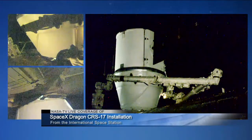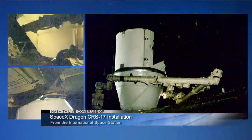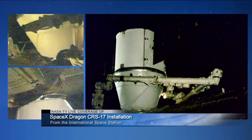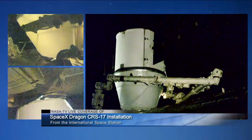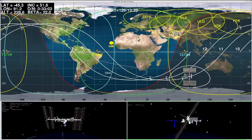As you can see, the station is now in an orbital nighttime, having recently crossed the terminator line. That's the line between daylight and nighttime as the station orbits the Earth at over 17,000 miles an hour. It's currently over the Indian Ocean and will be coming up to cross Australia shortly.